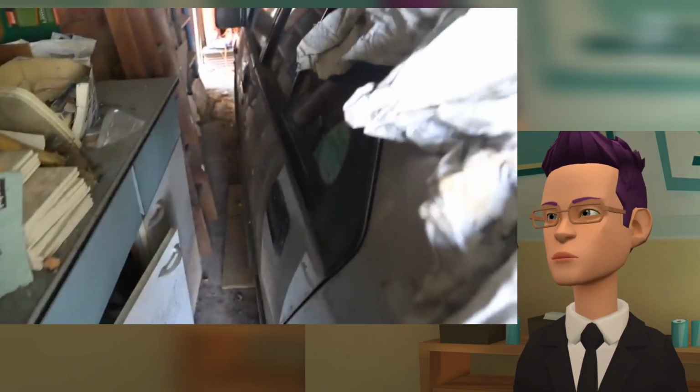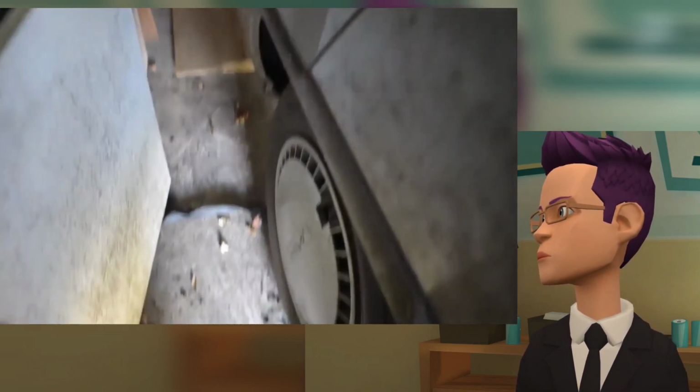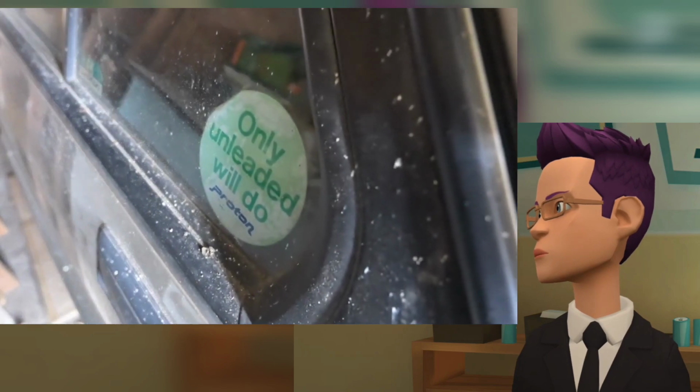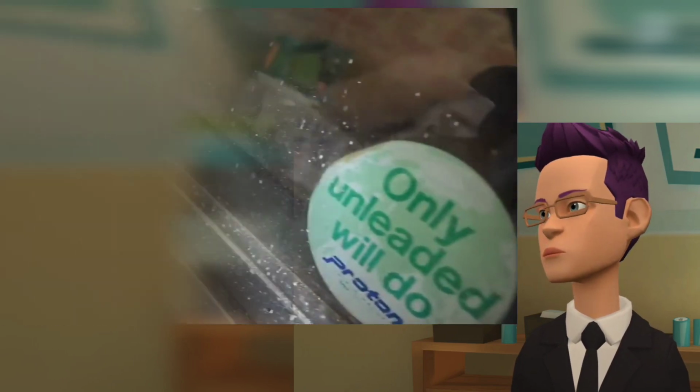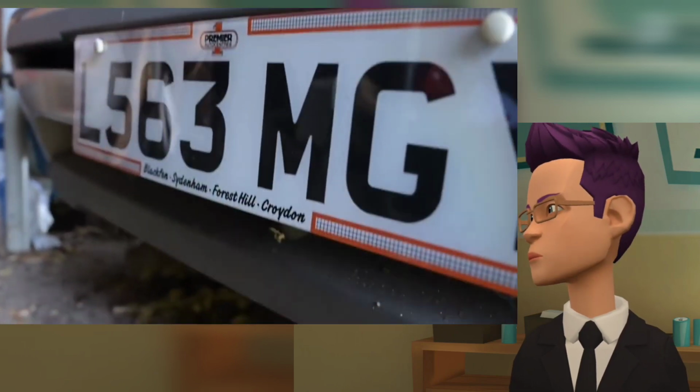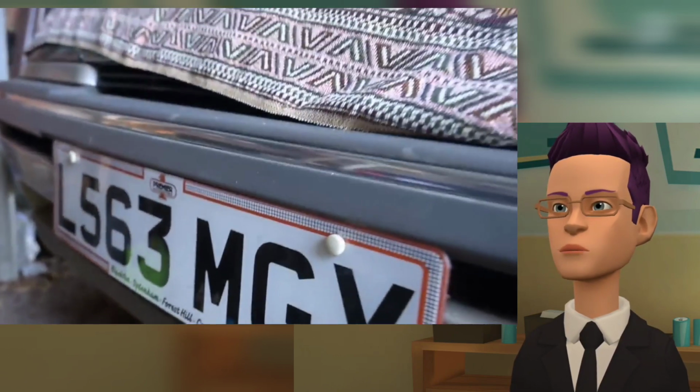Can't see what we're looking at. It is very grubby in here, but the car looks really clean underneath the dirt. Only unleaded will do. This is a fairly new idea for Britain in the early 90s. Number plates from Premier Auto Group in Croydon. I wonder if they're still going. Absolutely immaculate. Is it open? Yes, it is open.